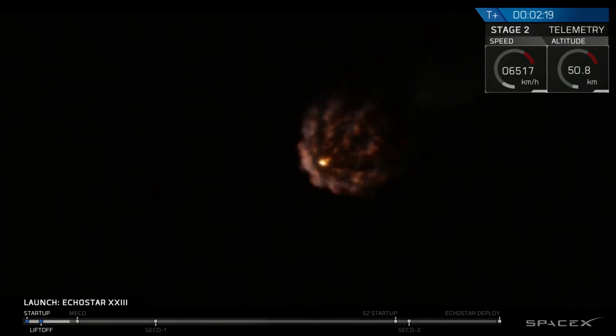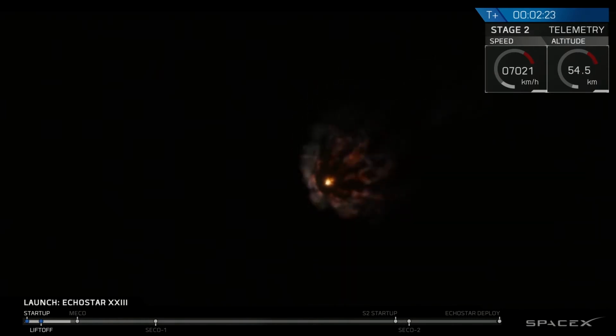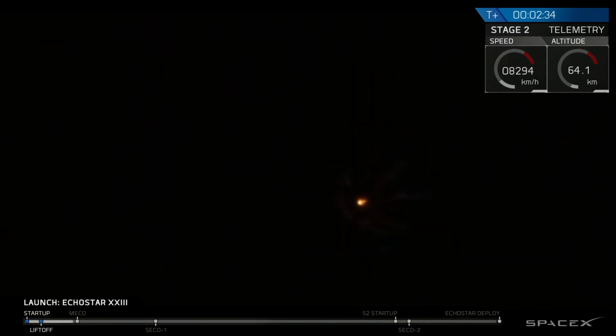There's a few events that are going to be happening in rapid succession very soon here. The first one is going to be the main engine cutoff of the first stage. So those 9 Merlin engines are going to shut off. Directly after that, 10 seconds after that, we're going to have stage separation of the first and second stage. And then immediately following the stage separation, we're going to see the second stage engine start up.